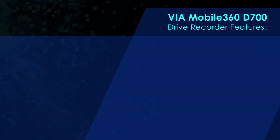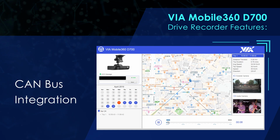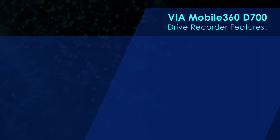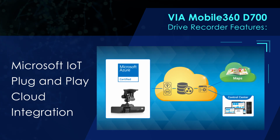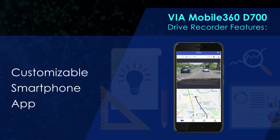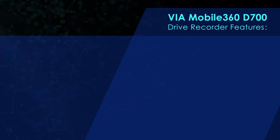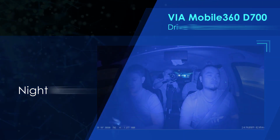4G LTE wireless connectivity and GPS support, along with CAN bus integration, which provides telematics data to fleet managers and makes suggestions for route and fuel efficiency, Microsoft IoT plug-and-play certified cloud integration for live fleet monitoring, a customizable Android smartphone app for real-time asset management, and 4 infrared LED light sensors for high-quality night vision footage.